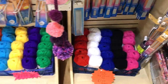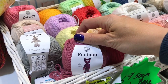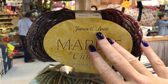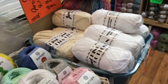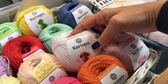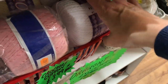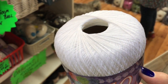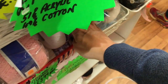And yeah, so she's got quite a few different brands of wool, of yarn. I mean, she's got like James C. Brett, she's got King Cole, and she's got Stylecraft. So this is the cotton she has. This is something that she's recently started adding to her range. She's got the really thin one. Actually, this is the one I used for my fishnet top for my daughter. So yeah, that was the one for that.